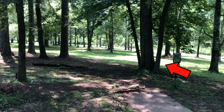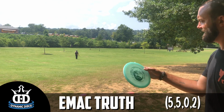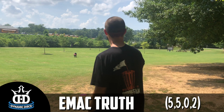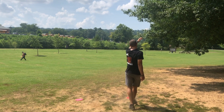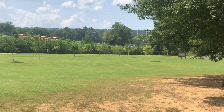This big daunting tree that seemed to be blocking off lots of the fairway, forcing you down the straight gap or the left side, actually gets out of the way when you think about using the front left corner of the tee box, thus giving me my actual option I'm going to use on this hole, a Lucid X EMAC Truth. The EMAC Truth is a fairly straight mold, but in the Lucid X plastic, it causes it to be a little more overstable. Not so overstable that it's just trying to fight to the ground, but just overstable enough that when I throw it flat or even on hyzer, it's just going to ride that angle the entire way and give me such a solid finish.